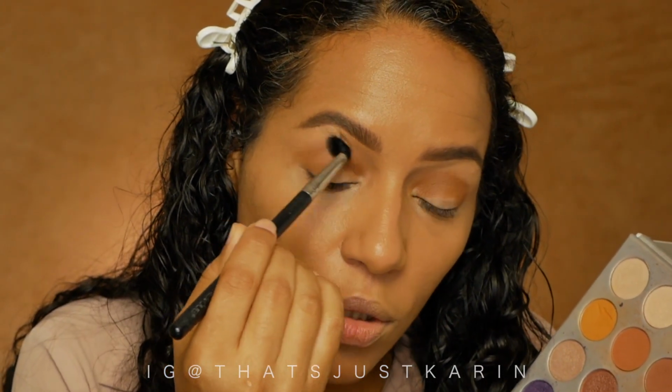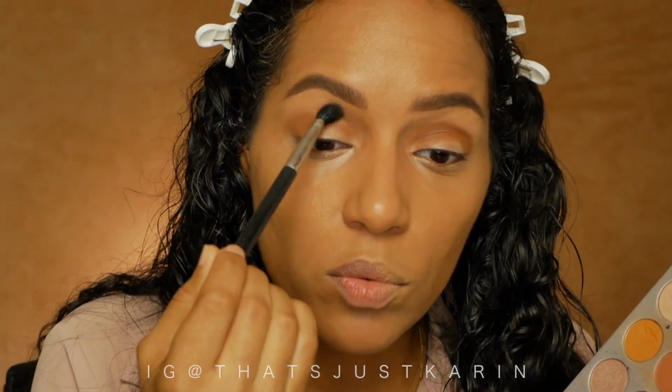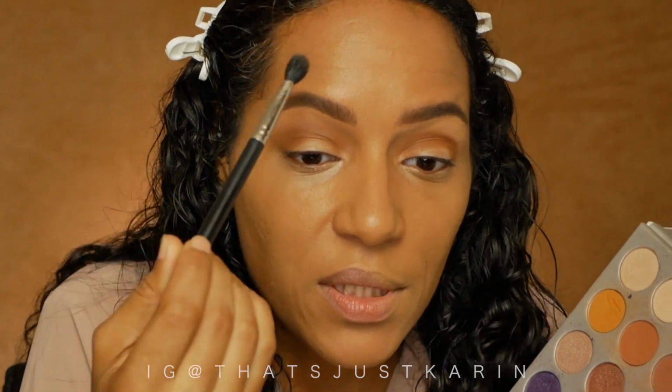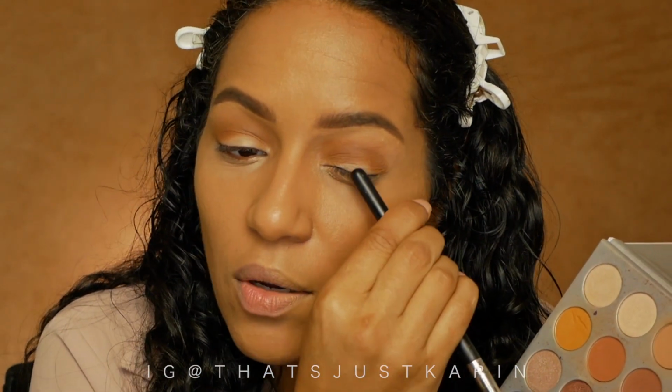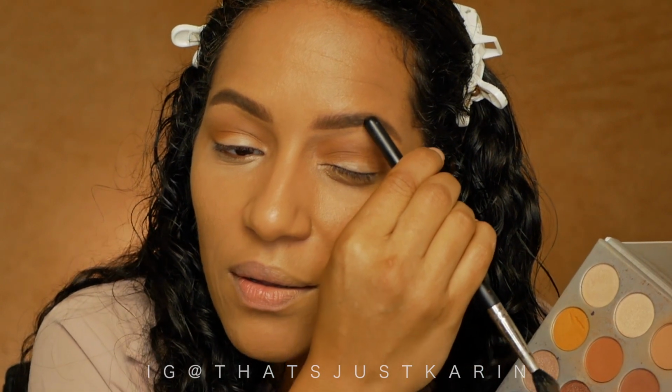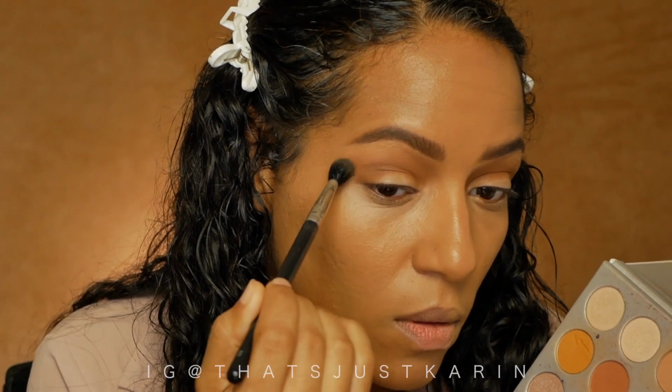And my biggest struggle when it comes to eyeshadow is remembering to get some of this color up in this crease. It's like, okay, you don't want to just leave it on your eyelids because your eyelids sit all the way down here. Then you've got all this room. So I literally have to remember to do this. And I must warn you, this look involves a lot of blending. Warning, blending ahead. A lot of blending ahead.